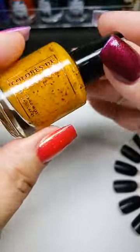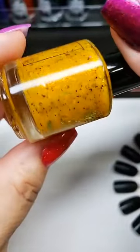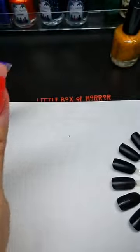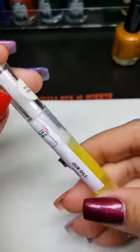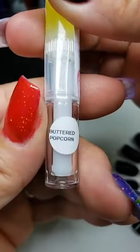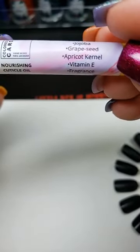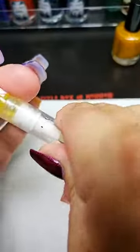So this is Its Corn, Coloris de Carol. Awesome flakies in that. I mean, they're just massive. Look at those. And she also has a cuticle pen. This one is scented buttered popcorn. Yum. And it smells exactly like buttered popcorn. I swear on my life. Jojoba, grape seed, apricot kernel, vitamin E, fragrance. Nice. Yeah, her pens are nice.